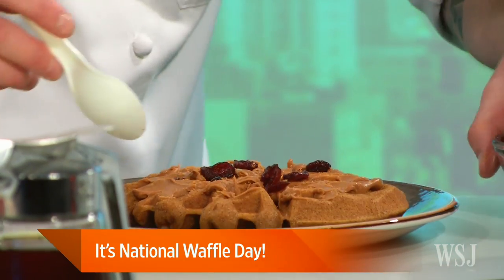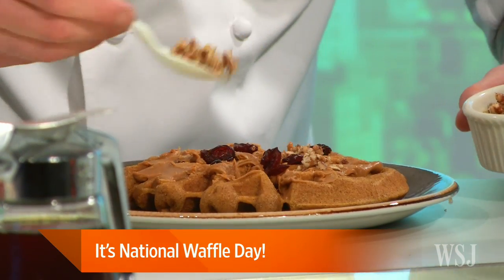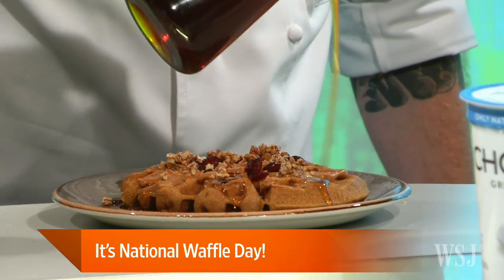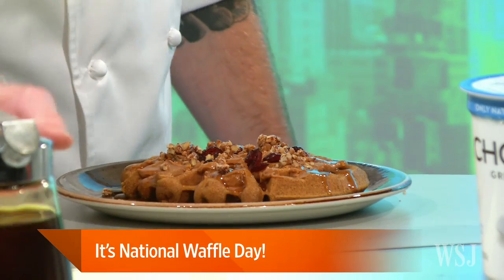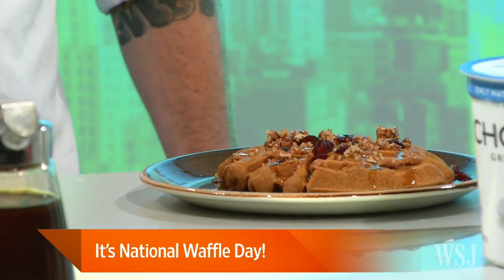So we're going to add some dried cranberries here, and then these beautiful candied pecans. And of course, we're going to top that off with some Vermont maple syrup. Wow, that looks really nice. That pumpkin spice Greek yogurt waffle is awesome. All right.